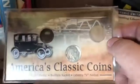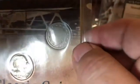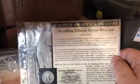And here's America's classic coins. We got Indian head penny, Buffalo nickel, V nickel, or Liberty head nickel. And we've got historical information. Got the Standing Liberty quarter and all the documentation on that, and just all sorts of stuff down here at the library. And we've even got some historical documents. And I guess you've all seen that.